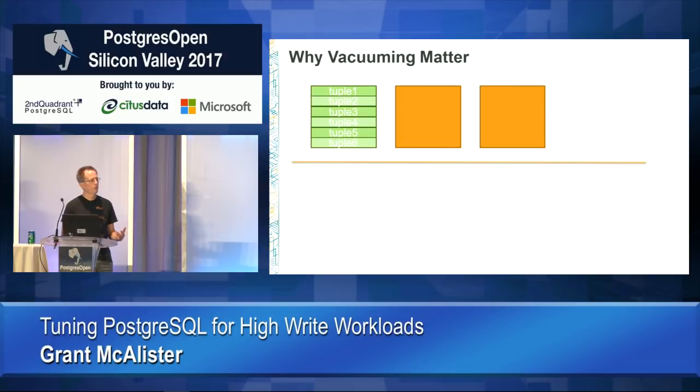Now, one of the other things that's really important with Postgres is vacuuming. Everybody knows that you need to vacuum because you don't want to run out of space on your system, and you need to vacuum because you don't want to have transaction ID wraparound. But you also need to vacuum for performance. And here's why. Let's say we have 6 tuples sitting in a block, right?